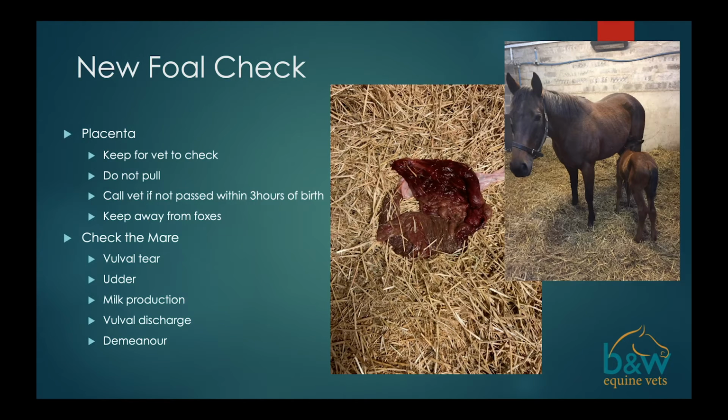If your mare's placenta is retained and just part of it's protruding, but she doesn't seem to be passing it anymore, do not pull on it. If you tear it off and this half of it remains inside, it can be a lot more difficult to remove. So you can tie it up so it's off the floor, so it's not dragging around in the straw getting stood on. So just use a bit of bale twine and try and tie it up. It's quite slippery, so it can be difficult. And give the vet a call, as said before, if it's not passed within 3 hours of birth. And try to keep it away from foxes as well.